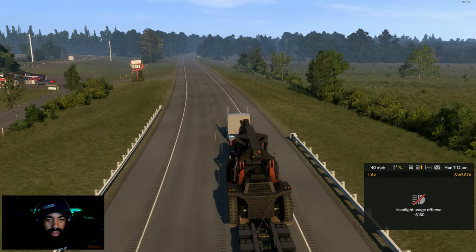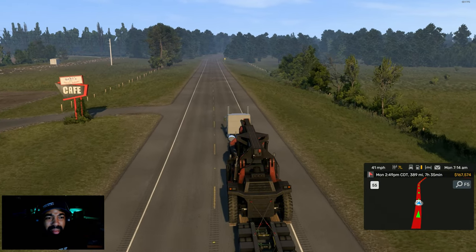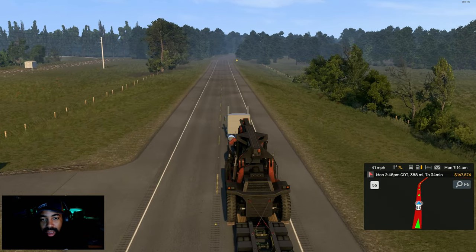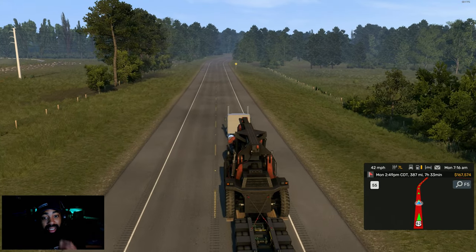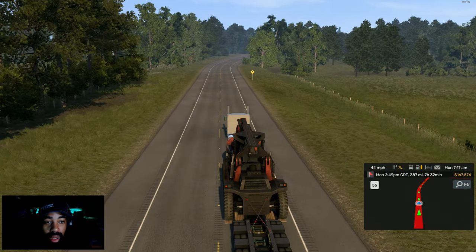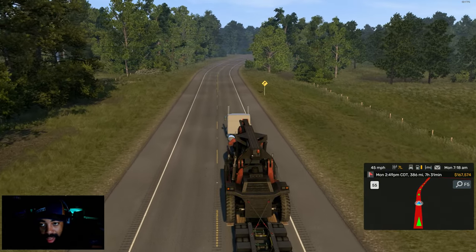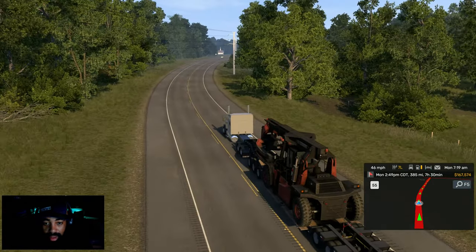Good light usage. It's 7 a.m. Yo, you get tickets for just about everything in this game. Like, you gotta be perfect. You gotta be really perfect. But look at the scenery, man. Look at the scenery. Wild.